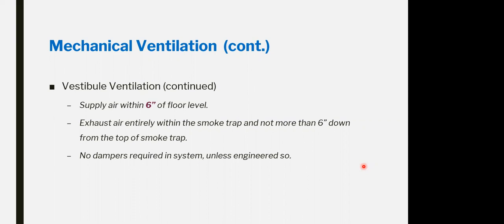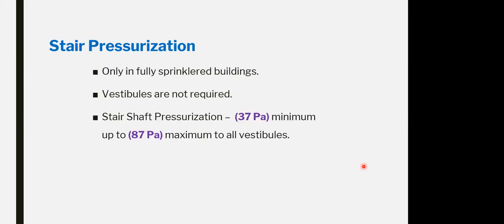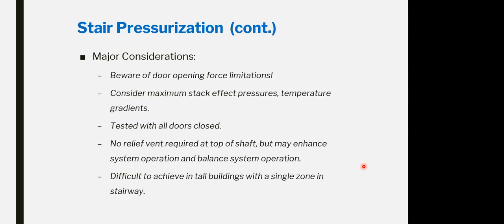Providing the vestibule ventilation, it has to be maintained for the air at 6 inches from the floor level, allowing visible levels for the people to escape from 6 feet. The clearance is not for the person; it is visible clearance, clear vision used for the people to run. It should be at least 6 feet.